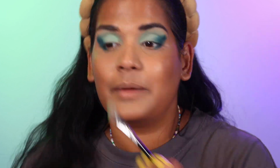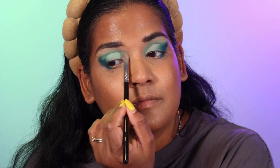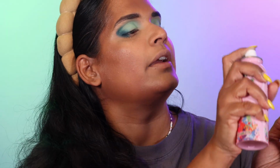I kind of forgot about my Made by Mitchell eyeshadow bases here, but it is what it is. Hopefully it'll work out, but I'm gonna use the shade Little Ghost and maybe the shade Alpha, whatever, this one, also on the lid. We'll see how it looks. I'm gonna take the dark green first, and I'm gonna give it a little spray.